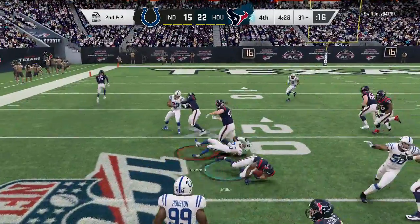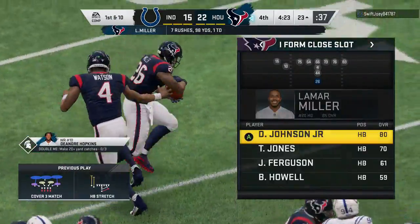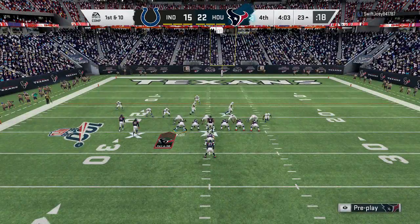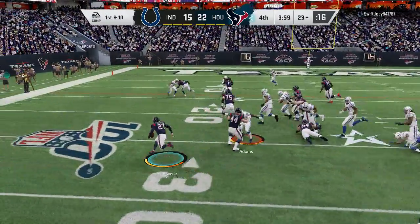Continue to possess the football, gain some yardage, and put the onus on the defense. Do they have to use timeouts? What are they going to do to stop you? You're taking charge. 7 yards there and a first down. All runs on this drive so far. It's 1st and 10. Here's Johnson.